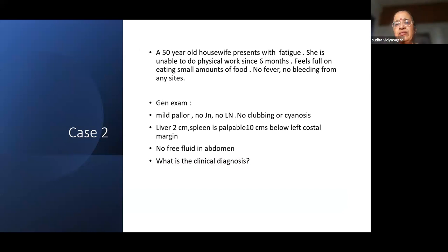A 50-year-old housewife presents with fatigue. She's unable to do physical work since 6 months, feeling full on eating a small amount. No fever, no bleeding. General examination, mild pallor, nothing else. Liver 2 centimeters, spleen 10, no free fluid. Clinical diagnosis of splenomegaly.